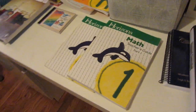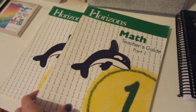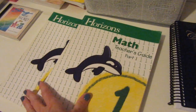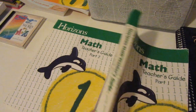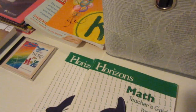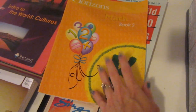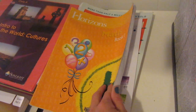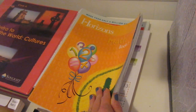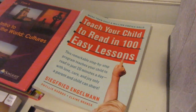And then moving on to math, we are going to be sticking with Horizons this year. Horizons Math, he's going to be doing the first grade. I have the teacher guide part 1 and 2, but I have yet to pick up the student guide. Partly because we are going to finish up his Horizons kindergarten. We didn't quite finish this book last year, and I feel like there's some concepts that we need to go through. So we're going to work on this for the first part of the year.